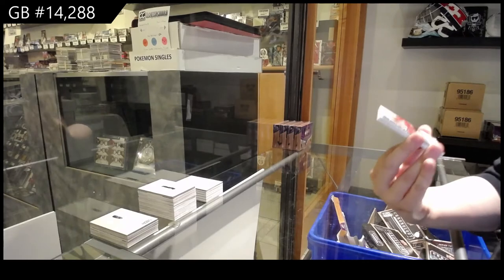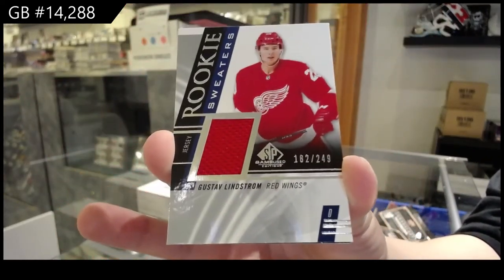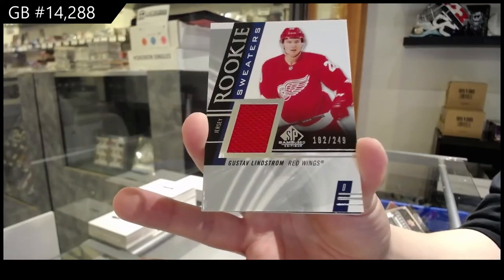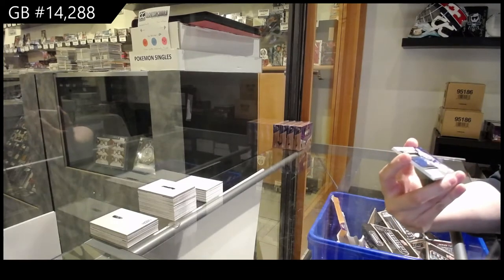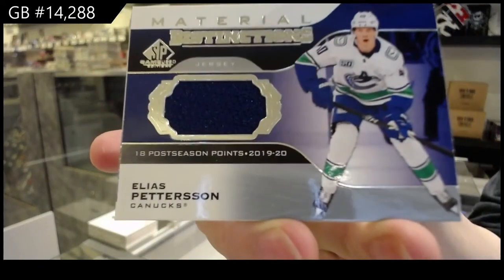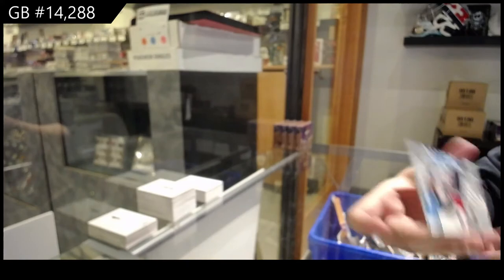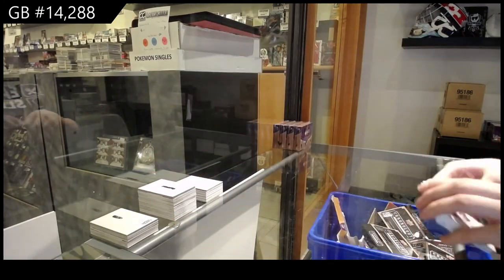Rookie sweaters jersey numbered to 249 of Gustav Lindstrom for Detroit. Nice, Colin. Best of luck to you. Distinctions material jersey of Elias Pettersson for the Vancouver Canucks. And silver jersey for Columbus of Pierre-Luc Dubois.